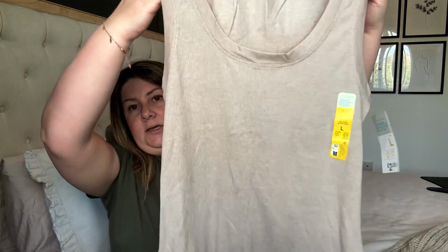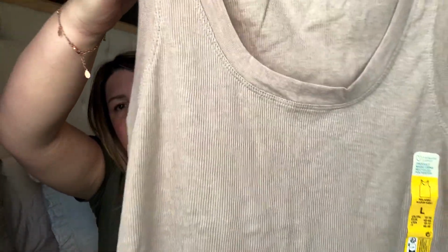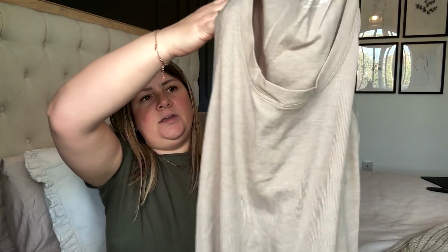Got this in a large for £2.50, and I thought this was quite a good price actually. It's like a beige ribbed top. And I thought, even if I don't actually wear this with an outfit, it's perfect as a PJ top. £2.50. So yeah, love that.